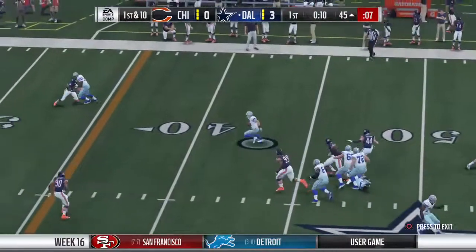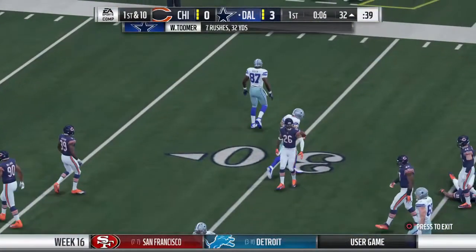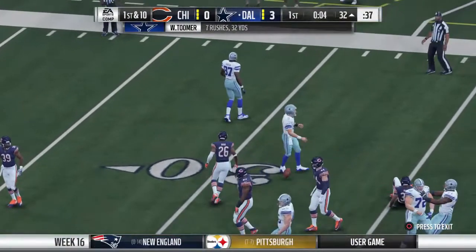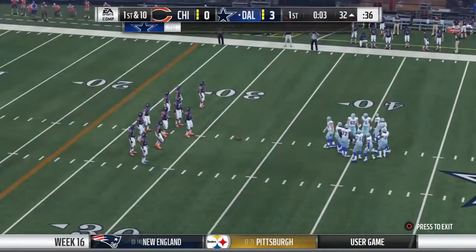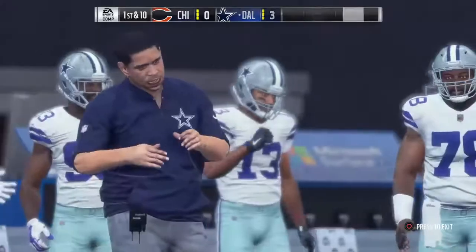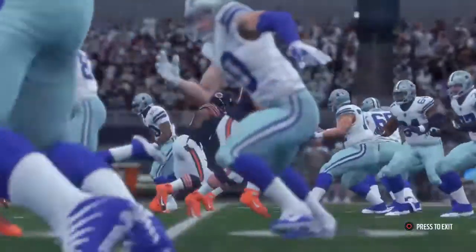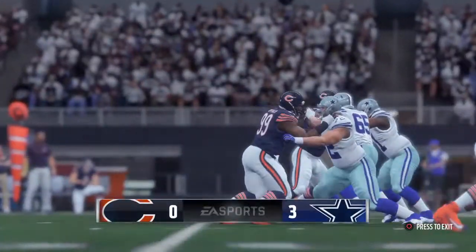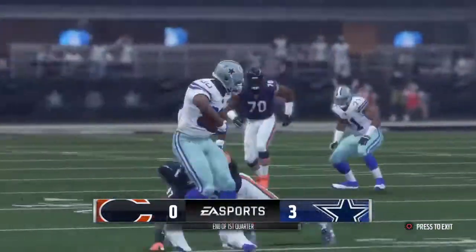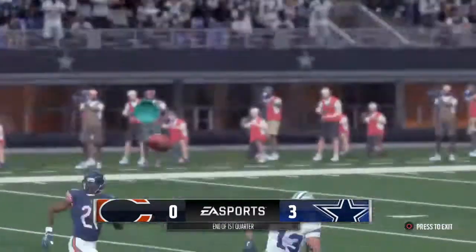Look to throw here on first down. And he'll slide down to avoid the tackle. That one goes for 13 yards, and it moves the sticks. So just a lone field goal in this first quarter of play. 3-0 is our score. EA Sports NFL Sunday returns following this.